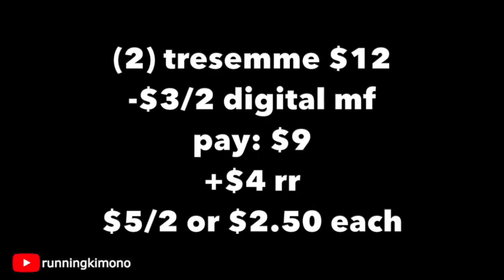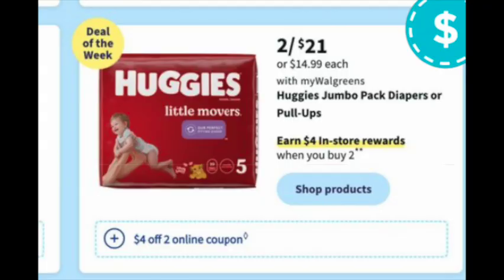So 2 of the Tresemmes is $12 on the nose. Subtracting that $3 off of 2 digital, you're paying $9, getting back a $4 register reward, making it $5 for the 2, or $2.50 per shampoo or shampoo and conditioner. This deal I just might have to try out on Sunday.